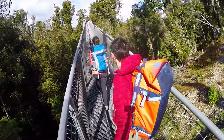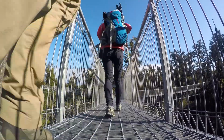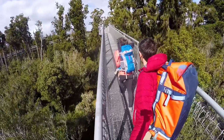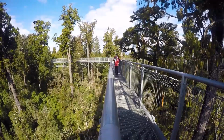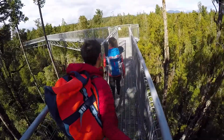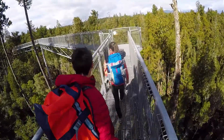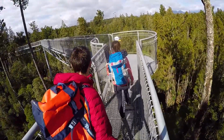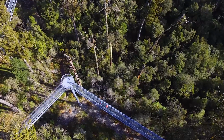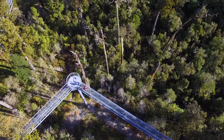And that's exactly what the West Coast Treetop Walkway is. It's a massive walkway right above the canopy, giving us a brand new perspective on New Zealand native forests. The walkway stretches over 1.2 kilometers long and it allows us to see all the different layers of the native forest. Usually when walking at the bottom of the forest we only see the thick dense bush, but from there we can see much more.